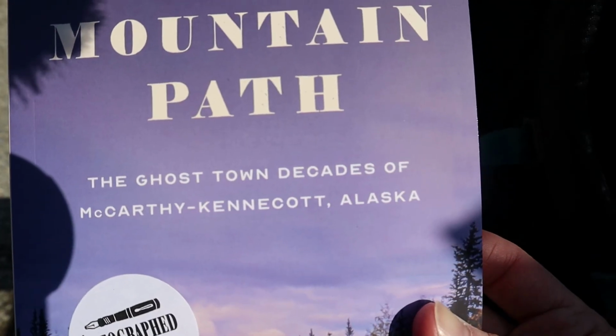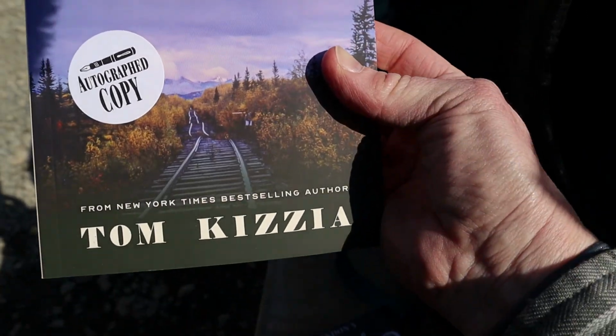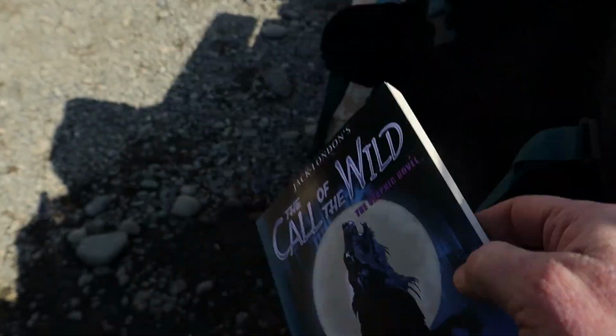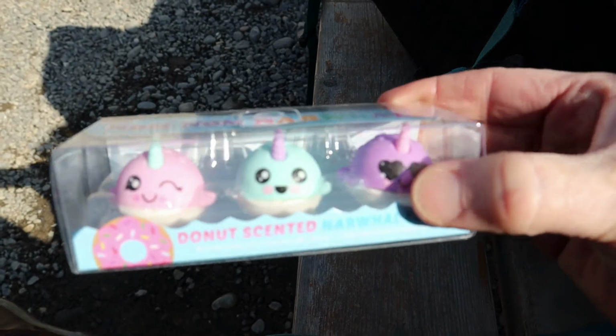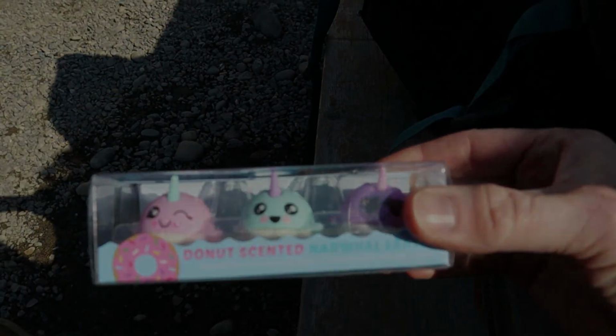The Ghost Town Decades of McCarthy, Kennecott, Alaska. And then Bergen decided to get The Call of the Wild graphic novel. How cool is that? Georgia also wanted to show you her narwhal erasers. They're scented.